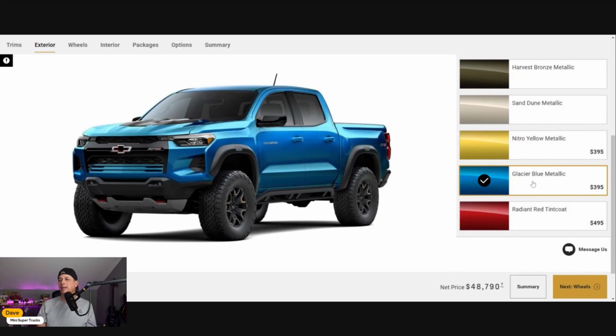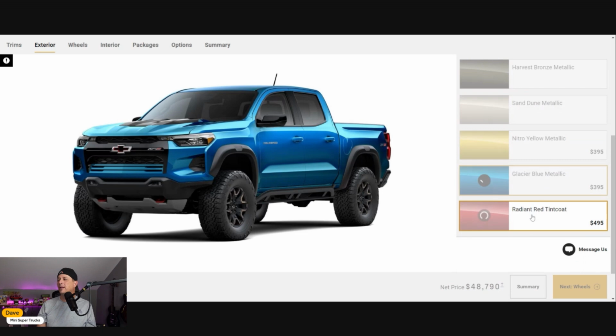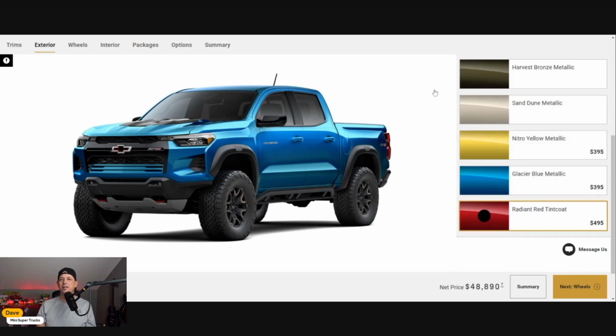Glacier Blue Metallic would be next, and they always do a good looking blue. And then finally, Radiant Red Tintcoat, which is red. Lately, the past couple years, I've been building red vehicles and liking that color. And that is pretty badass. But of all the colors, where are you at? Which one would you choose? Have you ordered your ZR2? And which color did you choose?